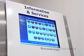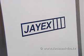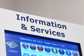So we had to move with the times, such as technology like a Jayex kiosk, which was ideal for my purposes. Jayex technology has been established since 1978, and we specialise in delivering flow process improvements and communication solutions for the NHS and public sector.